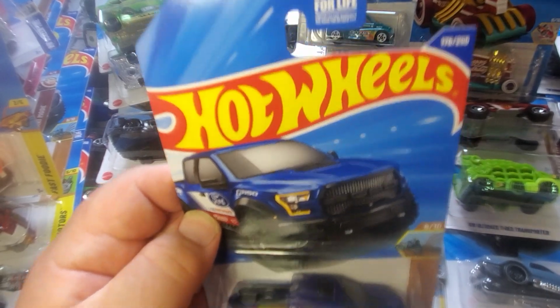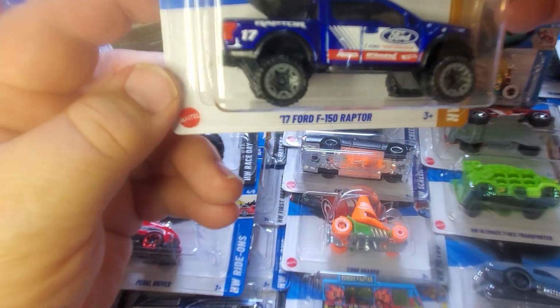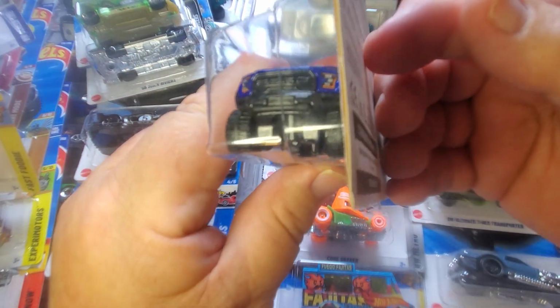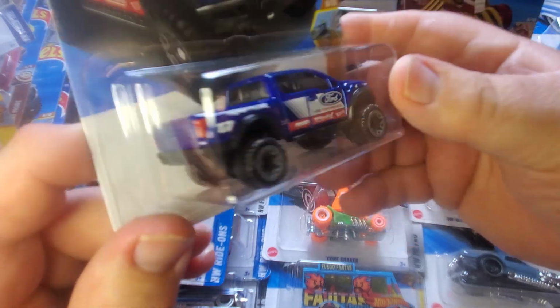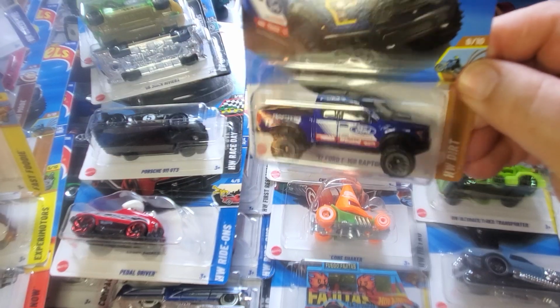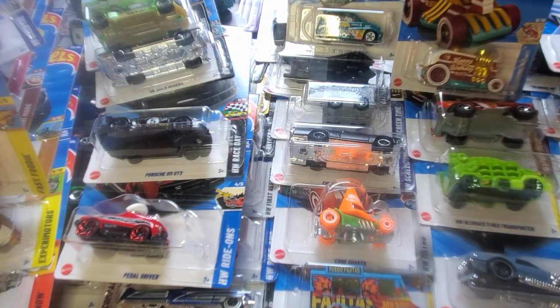Alright, collector number 178. 17 Ford F-150 Raptor. Nice trim on there, nice blue deco on it. Detailed front and rear end. For a pickup truck enthusiast, that is a must-have. That is a good one right there. I like that very much.